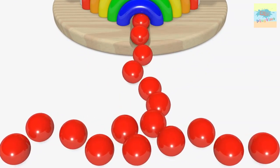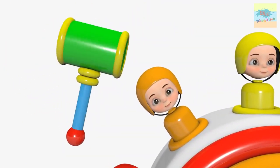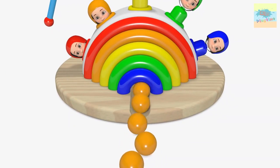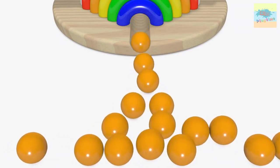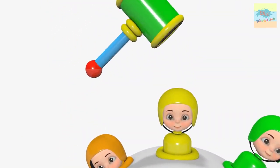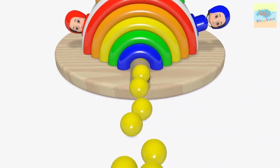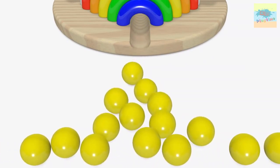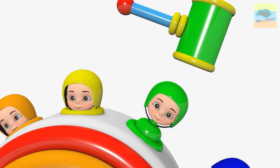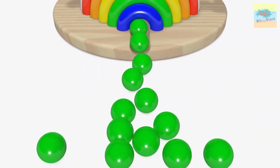What color is this? Red. Wow. Wow. What color is this? Orange. What color is this? Yellow. Wow. Wow. What color is this? Green.